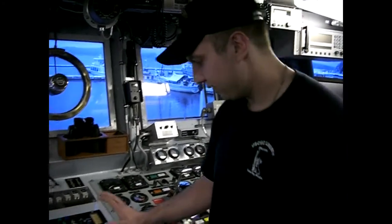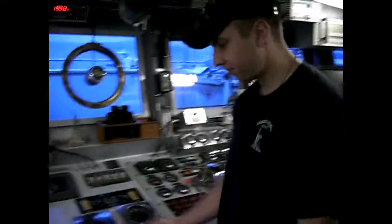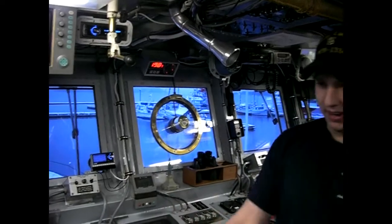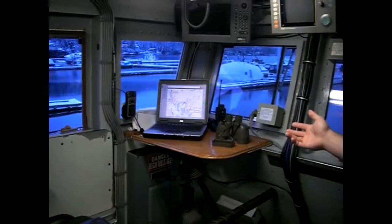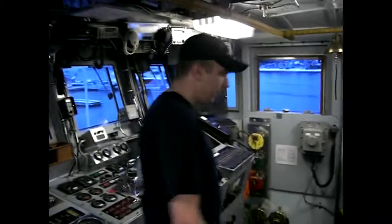You got your compass, your gyro compass. Here's your helm. You got autopilot right here. We got wonderful satellite radio. Don't know what you'd do without that. And right over here we got the captain's chair. That's where the captain sits, and he's got his computer there with his own chart system, more radios, and there ain't really anything over here.